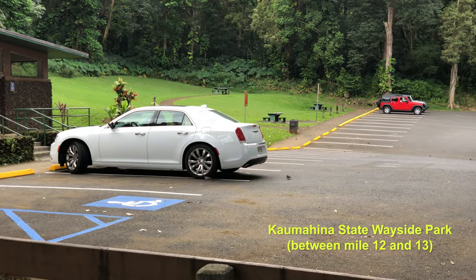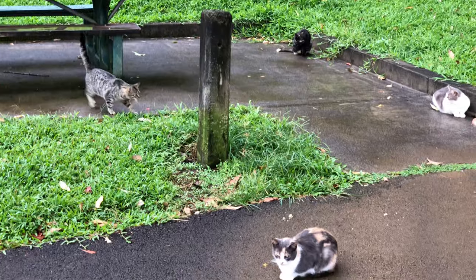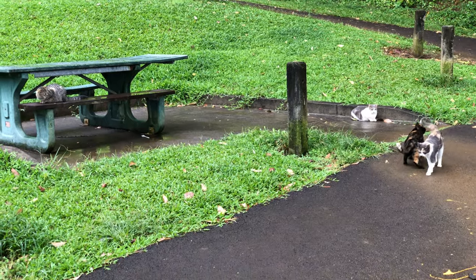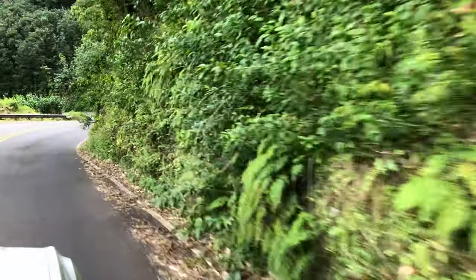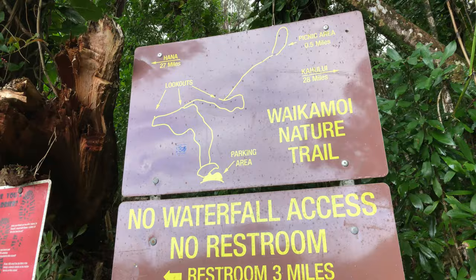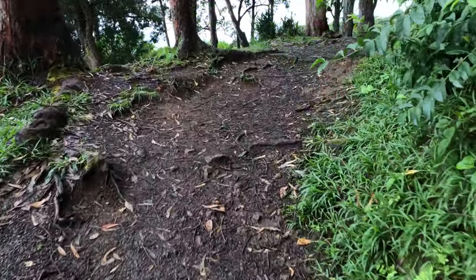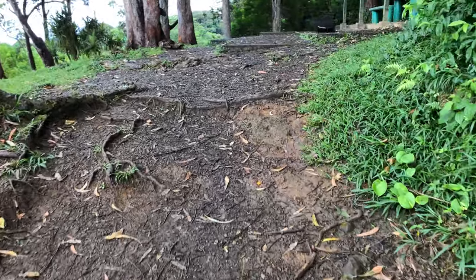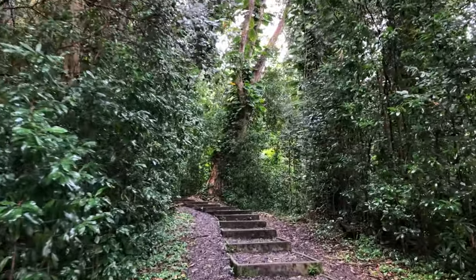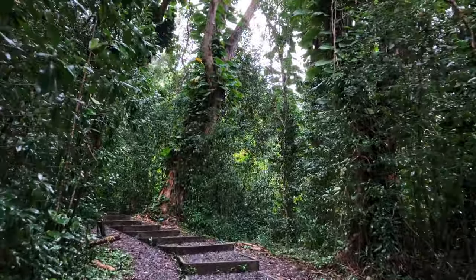They have free public toilets, and there's picnic benches, and there's a family of feral cats waiting for you here. There are not very many other public toilets available on the rest of the road, so when you see an opportunity like this, you should stop and take advantage. For example, at Waikamoi Nature Trail, they warn you right away, no waterfall and no restroom. But they do have a very nice hiking trail that will bring you up into the forest. There are several lookout points along the trail, as well as a picnic area.